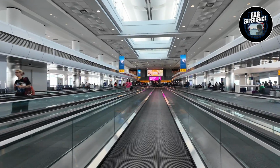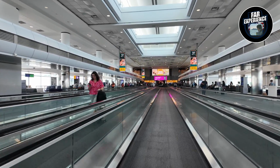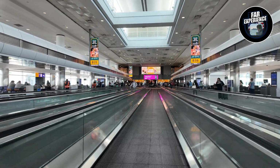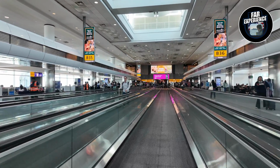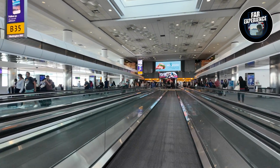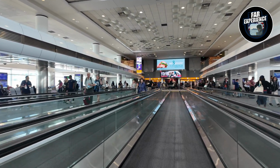Boarding was organized by group numbers. I was in group 3, and the gate agents moved us along smoothly. The aircraft looked sharp from the outside, with United's signature blue tail and gold globe. And once inside the cabin, it actually felt pretty comfortable for an economy experience.